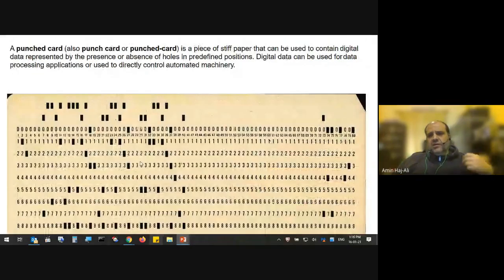And later on, things evolved. Punch card became input to modern computers at that time.